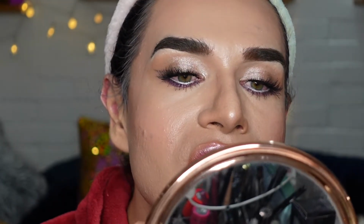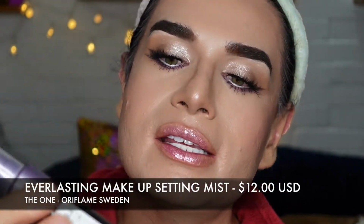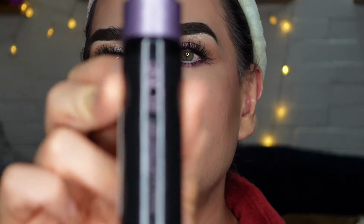More on the center. So good. A little bit. All we need to do now is just set our face. I'm gonna be using this Oriflame Sweeten Back Again. This is the one, everlasting makeup setting spray. I use it a ton. I always mention it. Let me pull you back just a little bit so you can see me setting my face.